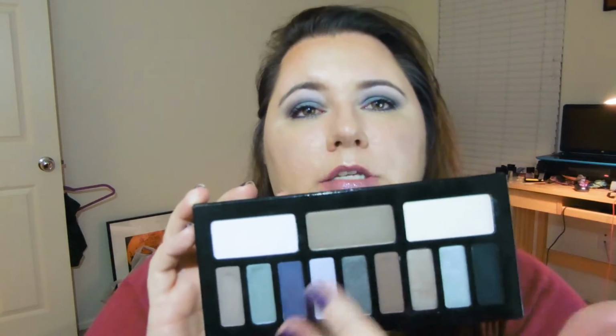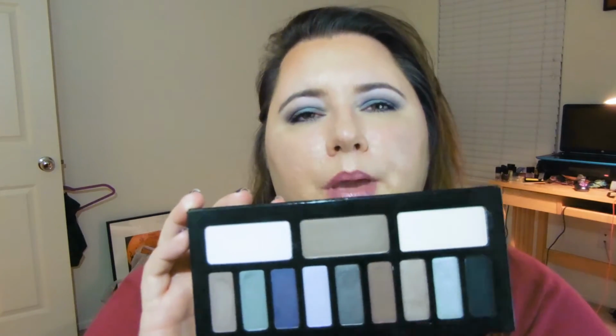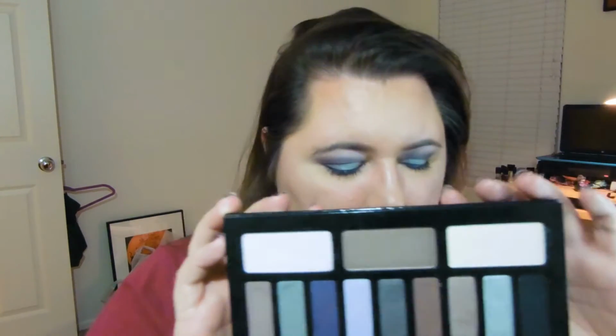All of these shades here are very buttery. They blend really well. This one is hard to get the opacity because it is so light. I did have to pack it on quite a bit. But the darker colors I had no issue with. They just went right on, no problem whatsoever. Didn't have any fallout really from them either. So that's the only one I've actually worn on my eyes, but texture wise and color payout wise, I can go over some of the other ones with you.